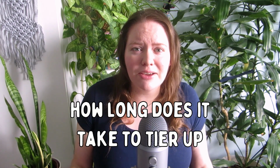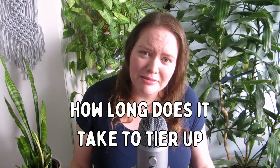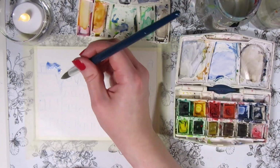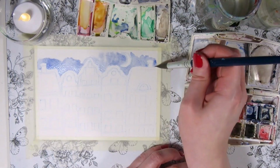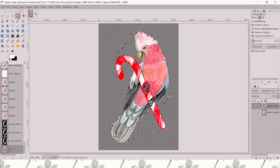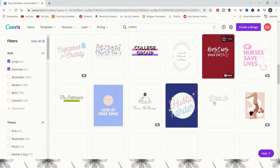Now, what are the tier levels and how long did it take for me to move from tier 10 to tier 1000 where I'm at now? The time it takes can vary a lot, but up until tier 1000 I was only selling my traditional paintings, mostly watercolor paintings scanned, background cut out, and turned into a design by adding some text.